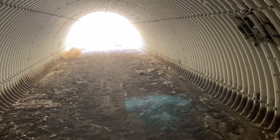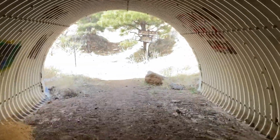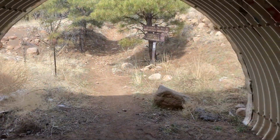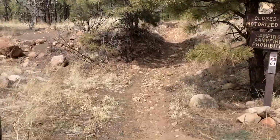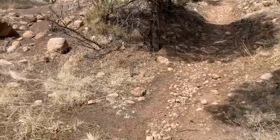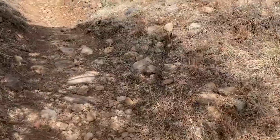Now this is nice. Whew. It's like 20 degrees cooler in here. Going under Highway 89 and just about 20 miles in now, I think. 20.02, so 20 on the dot. And yeah, back into the heat. I need to go stop at the gas station to get some drinks. Take a little detour before I get back on the trail.